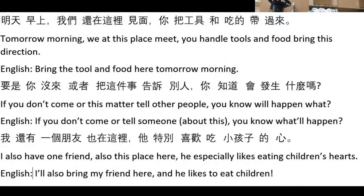If you don't come, all this matter, tell other people, you know what will happen. So it's a rhetorical question. In English, if you don't come here, if you don't come or you tell someone about this, you know what will happen. And then the last one he says, I also have a friend on this place here. He especially likes eating children's hearts. So I'll bring my friend here, and he likes to eat children.